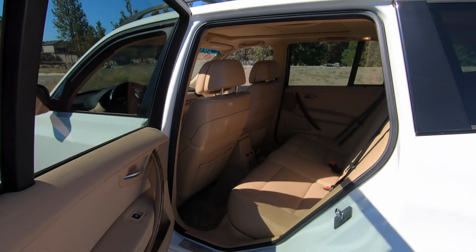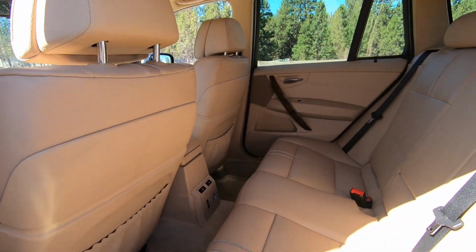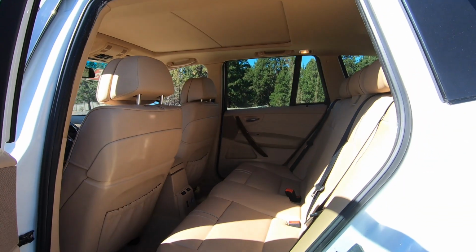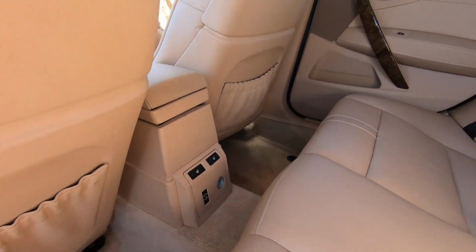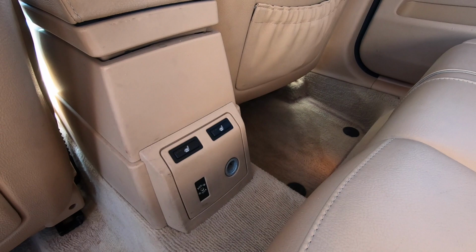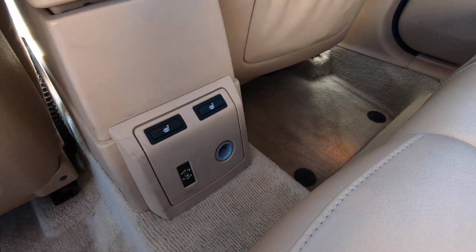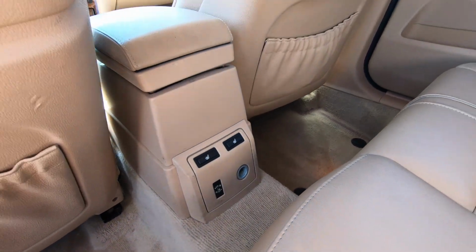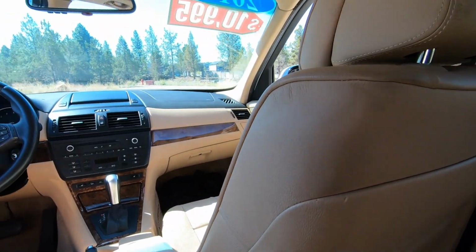Looking to the back of the X3, you'll see that it's a little bit tight for an SUV, but fairly decent headroom and legroom. It's going to work for the most part, might be a little bit tight for a car seat. You'll see that we do have heated seats for both side passengers, an auxiliary input to plug in your phone or MP3 player, and then a 12-volt outlet. Give you a quick view to the front.